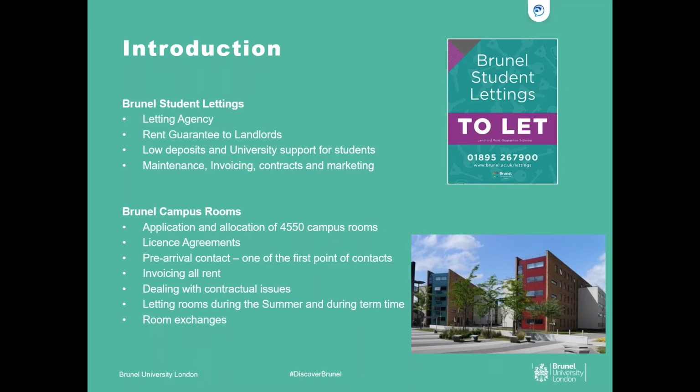As pre-arrival, we are your first point of contact for accommodation. That includes anything to do with your rent, or if you've got concerns about how you foresee staying on campus will look like, we can give you information about that. We also deal with contractual issues. So if you've got any concerns about anything in your contract, because obviously it is a legal contract and sometimes you do need to understand it a little bit more of what the legal terms are, we have the staff available that can advise you on that if you are unsure about anything.